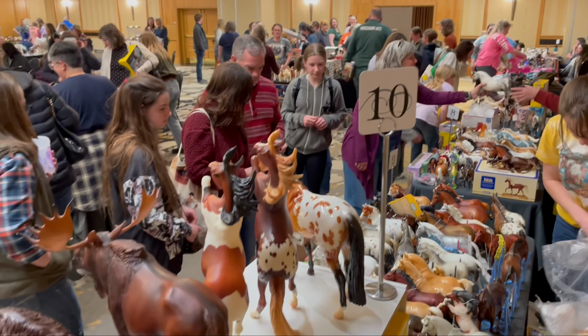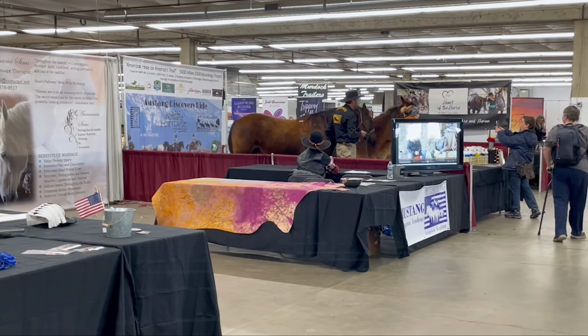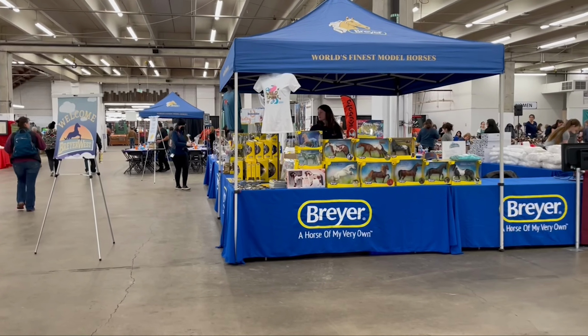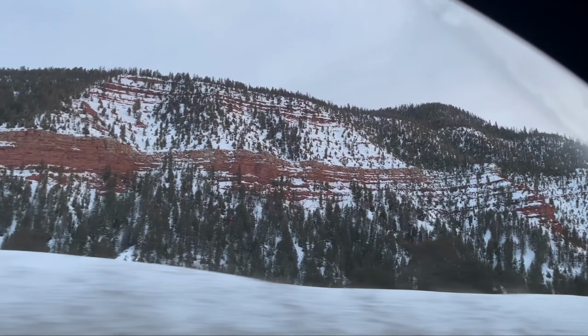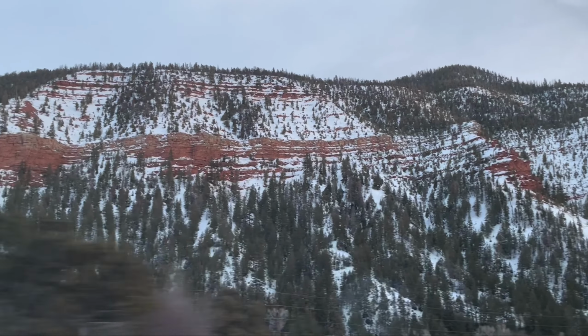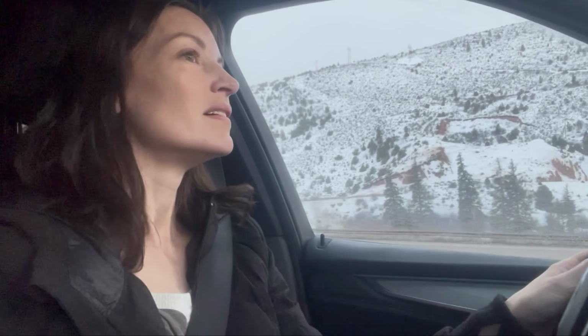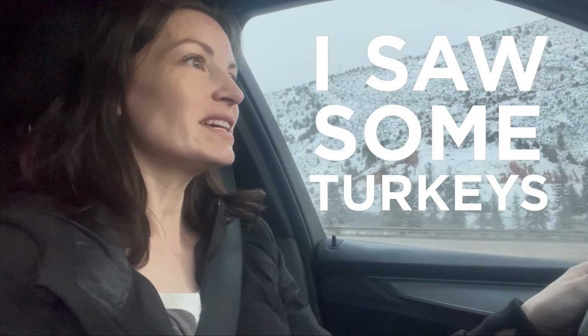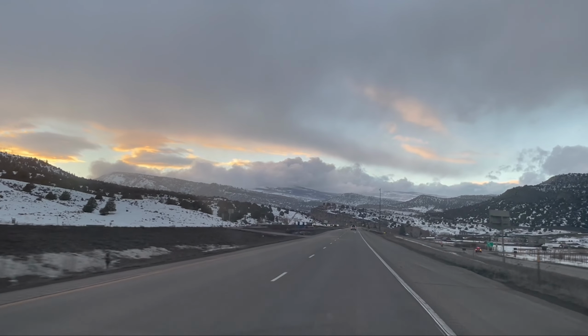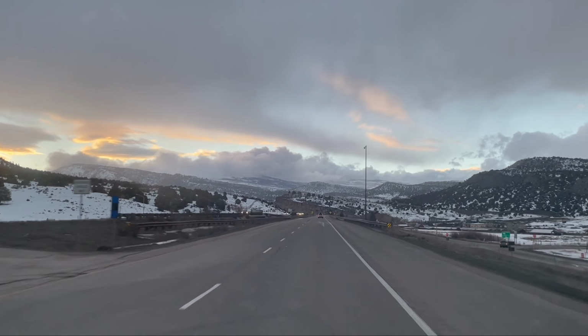I checked out of my hotel early and missed the last of BreyerWest, including the stablemates painting contest and the general feeling of goodbyes. I heard more snow was headed for Utah and I really didn't want to drive in another blizzard, so off I went. I saw some turkeys.